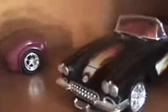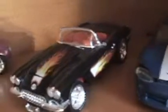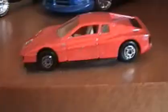Next up, my favorite, the Corvette. Super nice engine. Nice flame graphics. Next up is the Dodge Viper. Nice engine you got there, buddy. Next up is the Mini Ferrari number 1.